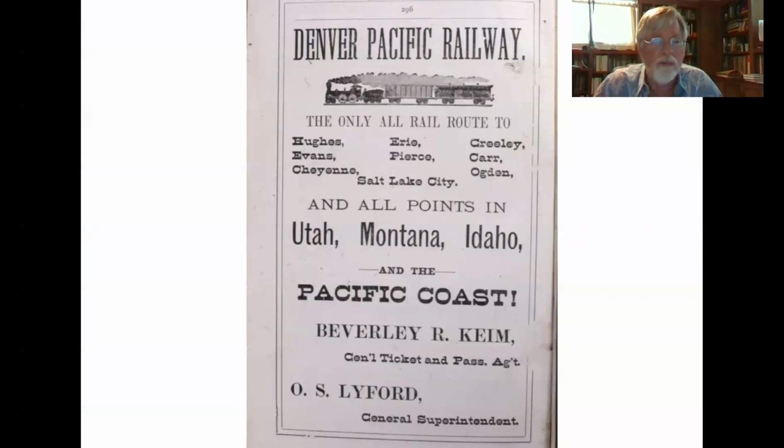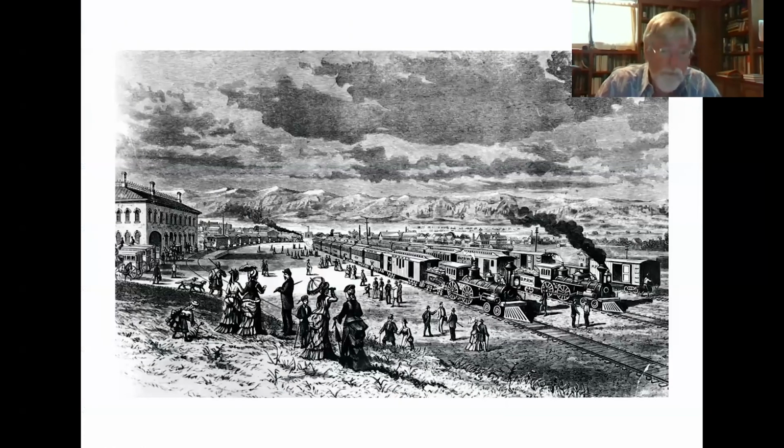Later, the Denver Pacific is swallowed by the Union Pacific. Here's a great flyer for the Denver Pacific, and towns named for the officers along the way, Hughes and Evans and Pierce and Greeley and Carr and Ogden. And that little steam locomotive transforming life in Denver City. The Denver Pacific arrives first, then the Colorado Central, then the Kansas Pacific. And here's an early version of Union Station, you can see on the far left. And Denver beginning to boom as a railroad town.